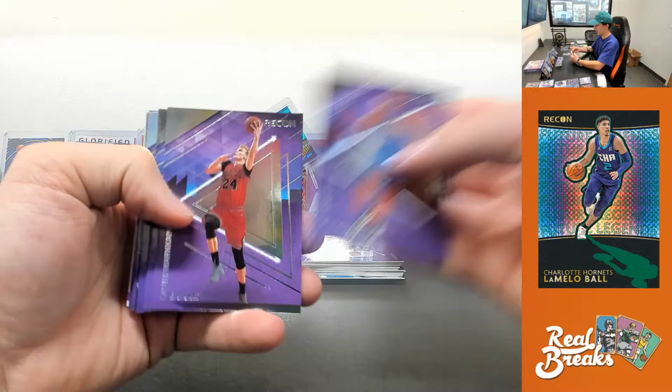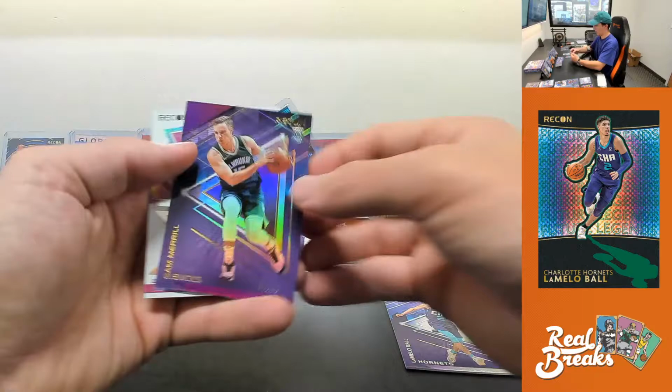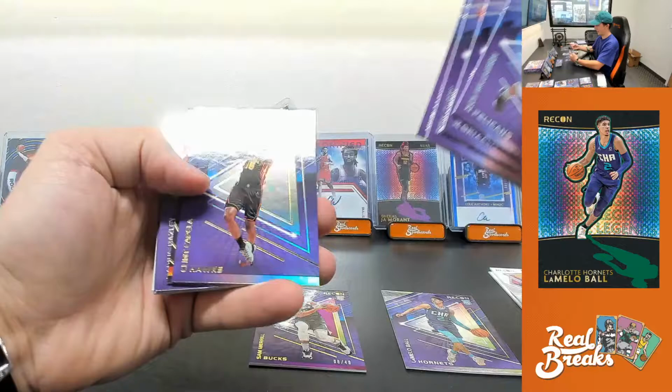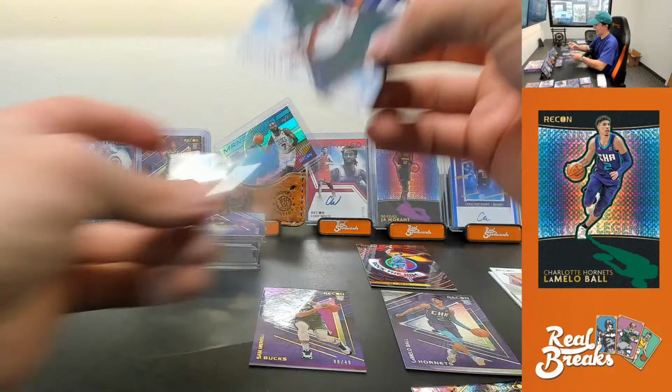Kobe White. There's finally a little bit of LaMelo. LaMelo Ball, Recon base. Sam Merrill, purple out of 49 for the Bucks. There you go, Chris Ferrell, getting in on the action. Jimmy Butler, rookie review. And Blake Griffin out of 199 for the Nets. Jordan Wara, Bucks, pink hollow. And Sky's the Limit, Kawhi Leonard for the Clippers. Clippers going to Venkat.